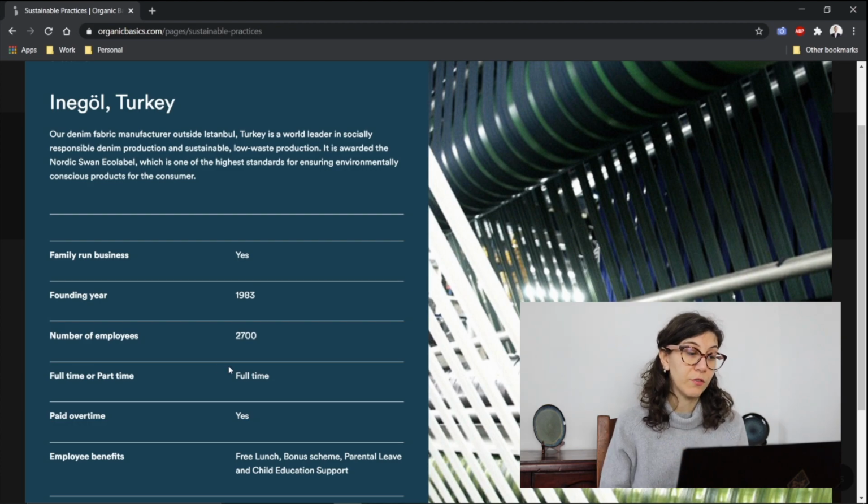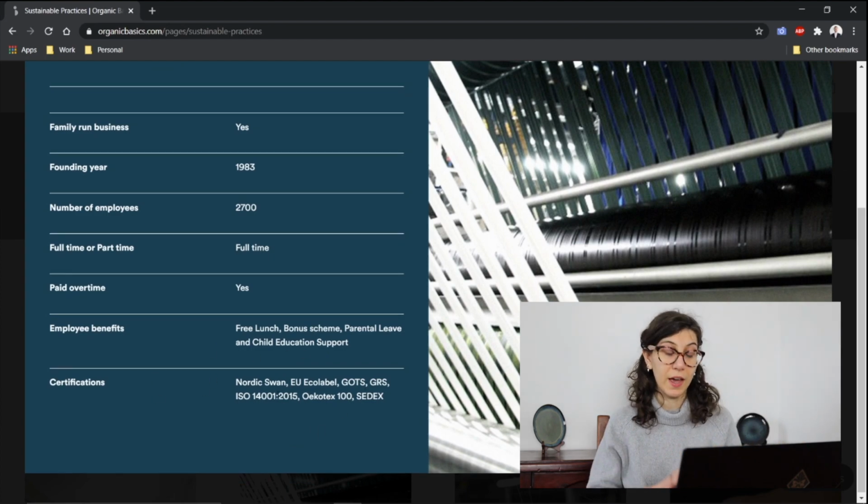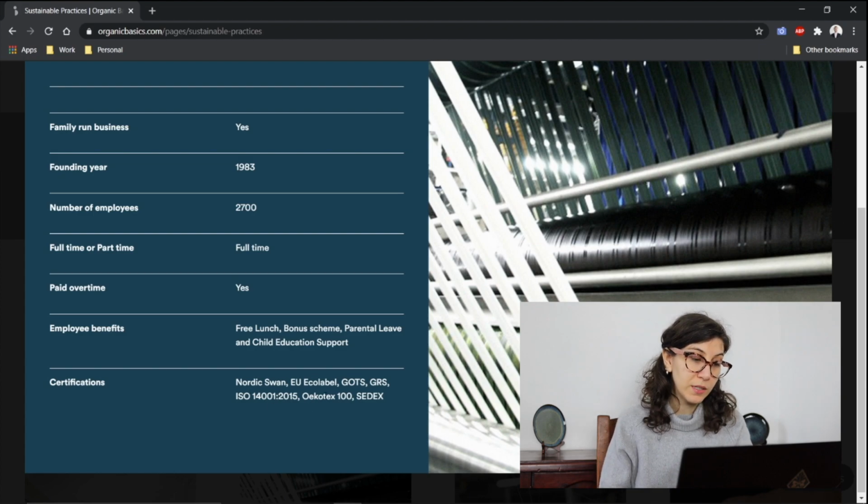So for example, we see if they're working part-time or full-time and what are all their benefits. We also see what are all the certifications that factory has. So here, for example, we see that they have the GOTS certification for organic cotton and the GRS certification for recycled materials, which makes sense considering that they produce recycled denim here.